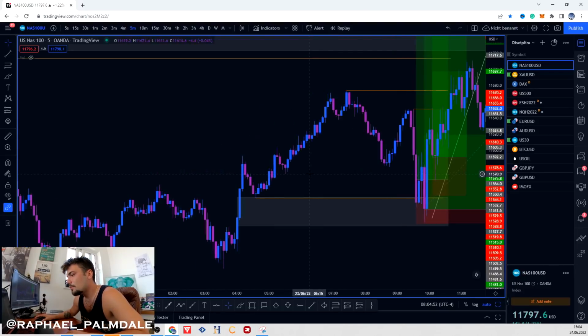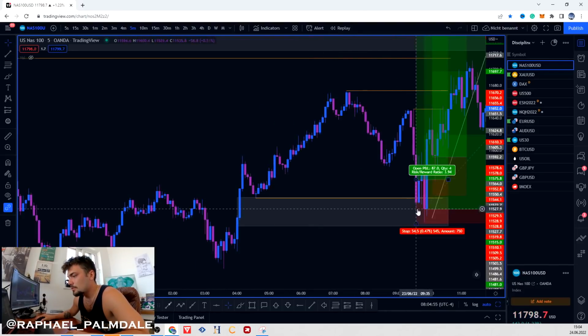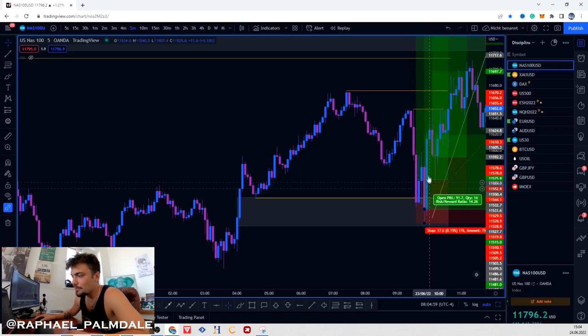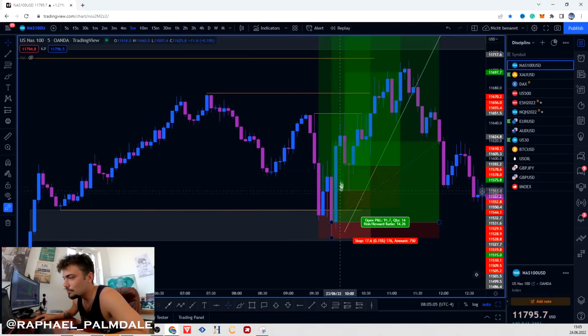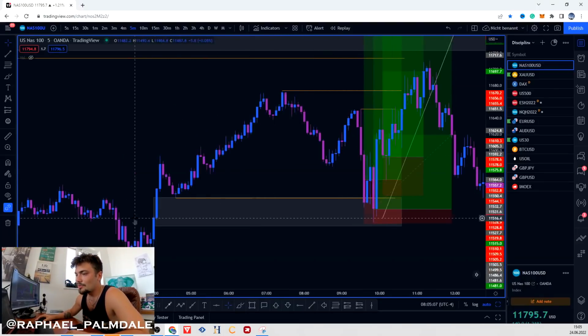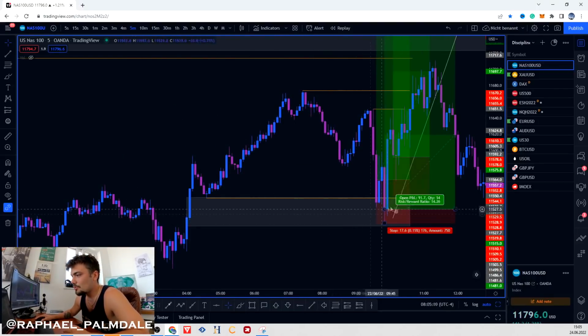So I gave it a little bit more air to breathe. I was not too tight with my stop. I gave it some air to breathe, and I loaded it up when it dipped a little bit deeper into that zone. But as you can see, we had this beautiful reaction right in that zone. So I really caught the sniper entry in here.